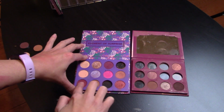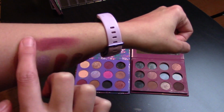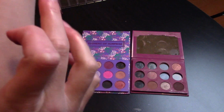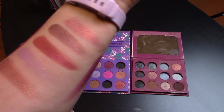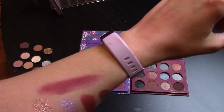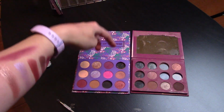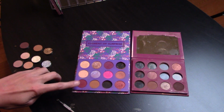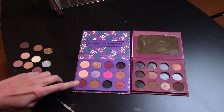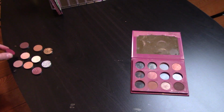Oh, it's a little powdery. Also, my arm's not wet anymore. So we've got this purple up here, and then we've got this purple here. What do you think? The first one's more pinky, I think. And this one's more purple. I actually kind of like this one, I think. So maybe I will get rid of this and have room for another shimmer. And so this guy's going.